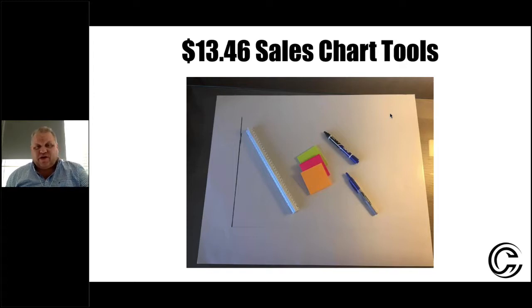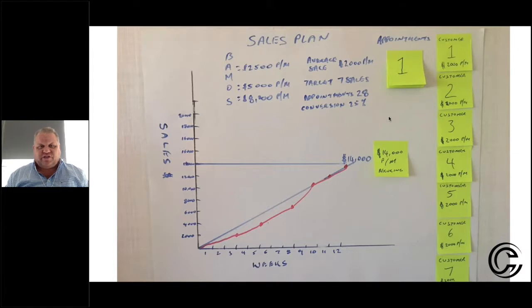This sheet, by the way, you can go to any Staples, any Home Depot, any Officeworks. It's just a plastic coated sheet. It's $1.99, $2 for this sheet, right? Then some Post-it notes, some Sharpies or whiteboard erasers. Ruler helps if you've got one handy. But I went out and bought these tools. It cost me $13.46, and this is what I turned it into. I turned it into a sales plan map, right?